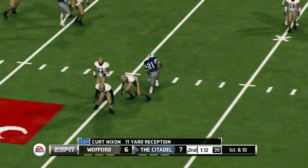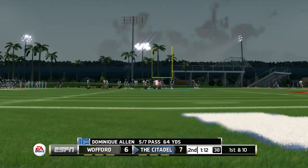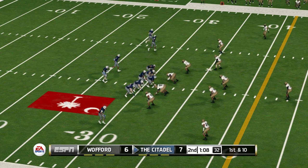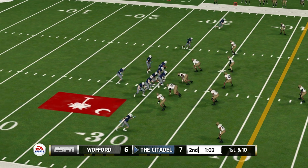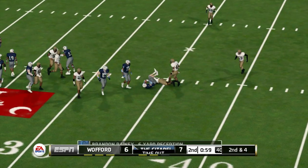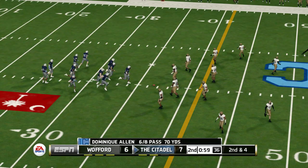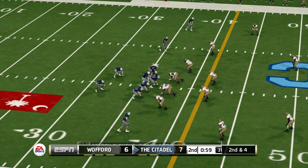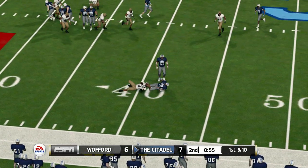Down at about the 31. We've got a first and 10. Ball on their own 31. Completes it, but he can't shake the defense. They pick up a good 6 yards there. You get 6 yards, and that makes picking up a first down very reasonable. He's tackled at the 41.